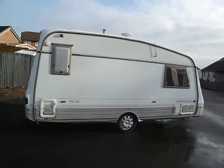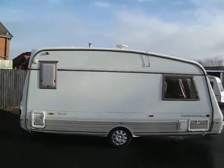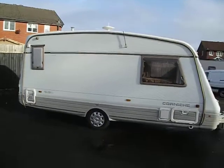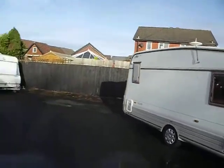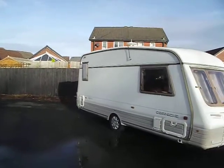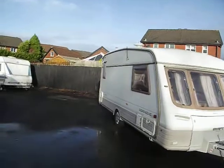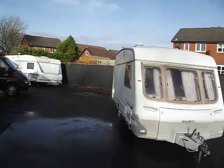It's registered in 1995, and I will have a bet that you will not find a cleaner 1995 model caravan anywhere in the country. Don't get me wrong, it isn't brand new, but it's 1995, remember. Like I said, the Corniche was the top of the range. It had all the little extras on in them days. In the modern caravans they've got them on now, but back in them times they never.